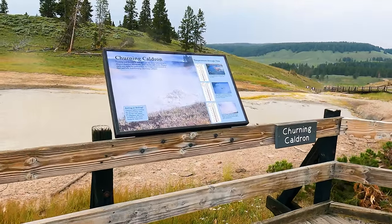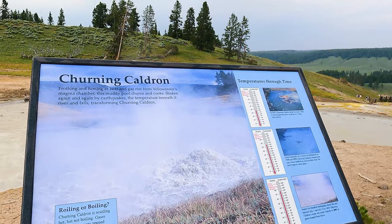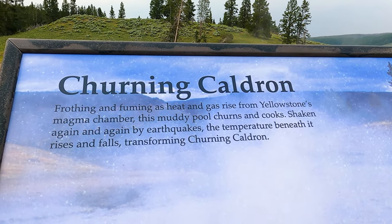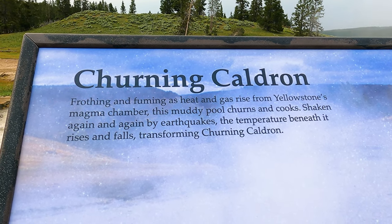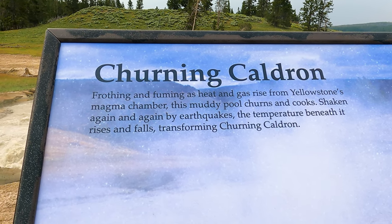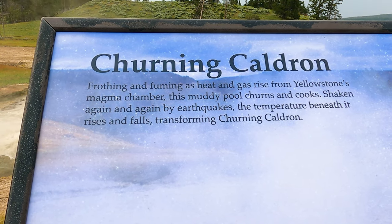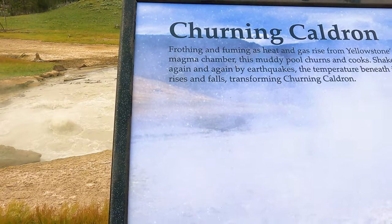Churning Cauldron. As heat and gas rise from Yellowstone's magma chamber, this muddy pool churns and cooks. Shaken again and again by earthquakes, the temperature beneath it rises and falls, transforming Churning Cauldron.